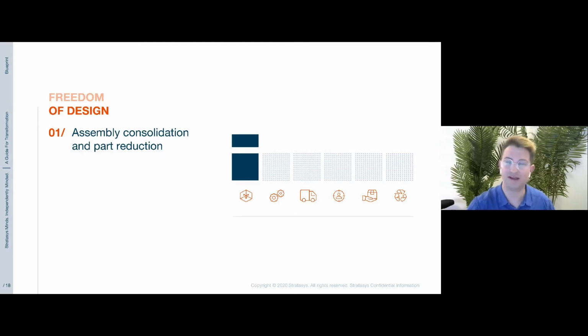Now, no prizes for guessing that assembly consolidation is indeed a big part of this business case. As you can tell, bringing down 855 components to 12 or so, 98% of production, is going to have its benefit, from reducing the time it takes to assemble to minimizing the number of potential failure points in it, just as with the GE LEAP engine nozzle from several years ago. But is there more than just this?